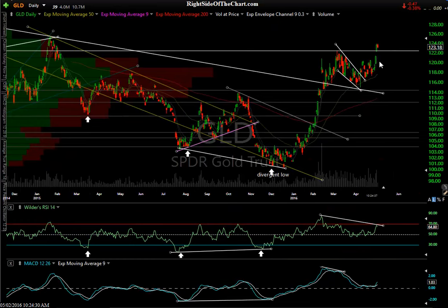I know there's been a lot of inquiries because my posting was on the light side. I just didn't see a lot, and we were stuck in this sideways trading range for the last couple months in gold and the miners. The miners broke out first. I had my concerns. I stated as the miners broke out that gold hadn't yet broken out. And here's GLD. You can see that did happen.